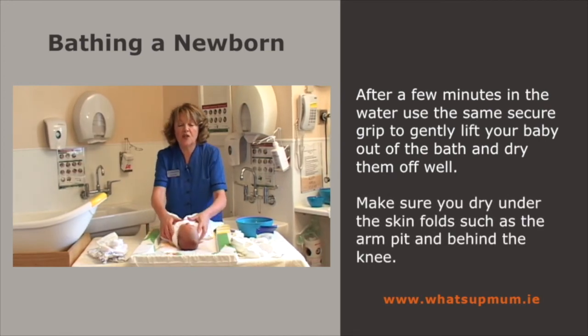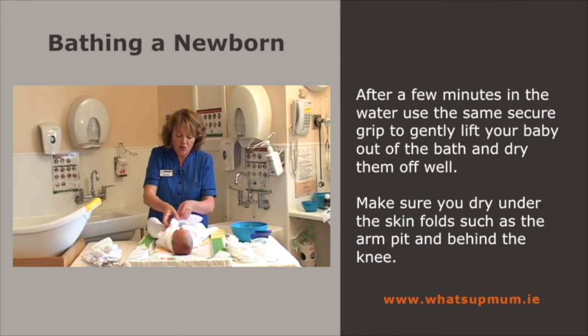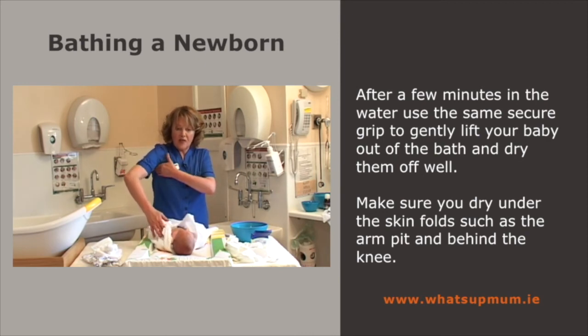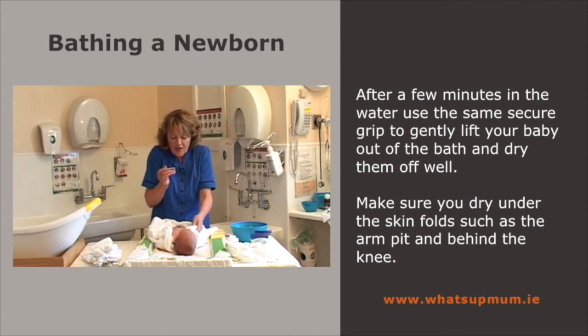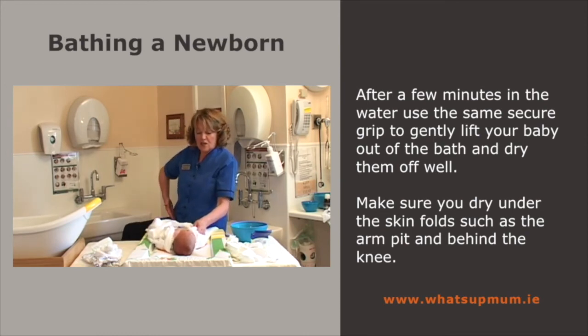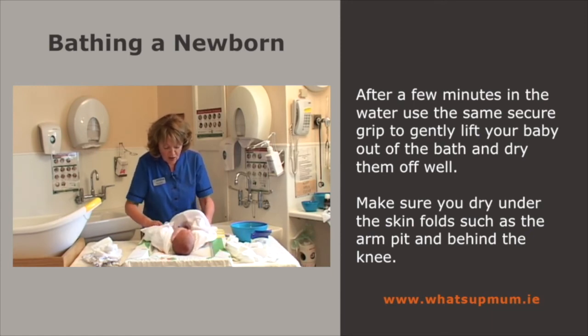Don't forget areas where they can get sore if you leave them wet. All babies are quite fat in here, so get right in there under the chin, because if you leave areas wet, they're going to get red and sore. Get right under the armpit here. And another area is right behind the knees and in the groin area. They're areas that can actually get sore if you leave them wet. So make sure that you dry those areas off very well.